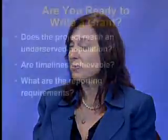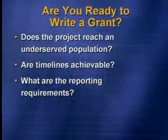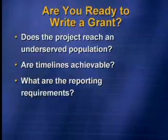The other thing they look at is, of course, most grants are offered to 501(c)(3)s. You usually are a not-for-profit if you're applying for a grant. And funders want to know what type of population you are going to reach with a grant. Are the timelines that you're going to put in the grant achievable? And what are the reporting requirements that you might have to meet? So how are you going to track any activities that you have, and how are you going to measure outcomes? These are all things that need to be considered up front.